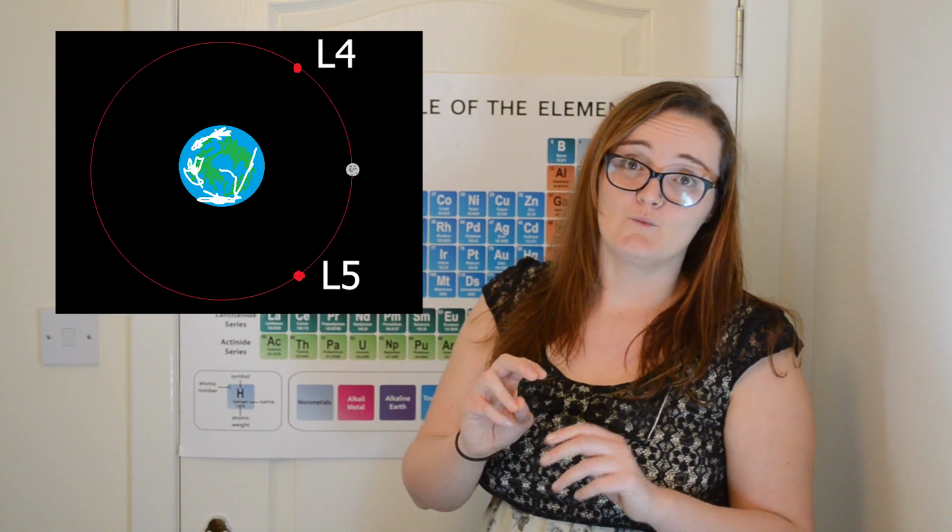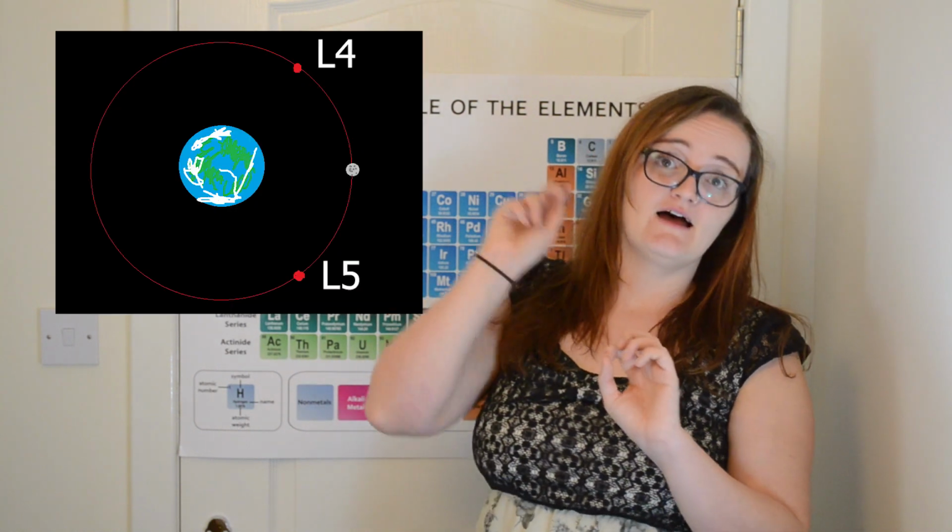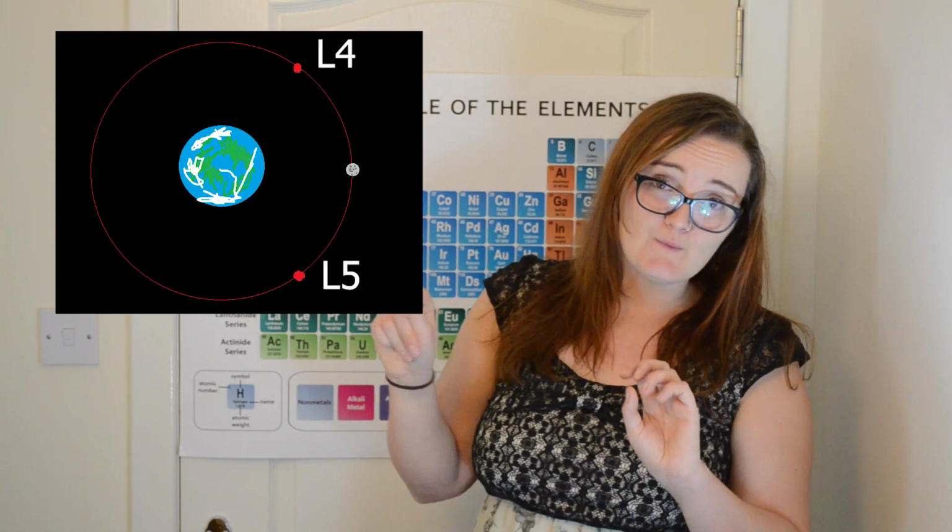And what that means is that any object near that point will tend to drift towards that point or oscillate around it. These points happen when the Earth, the moon, and the point in question make an equilateral triangle. That means the distance between the Earth and the moon, the Earth and the point, and the moon and the point are all the same length.